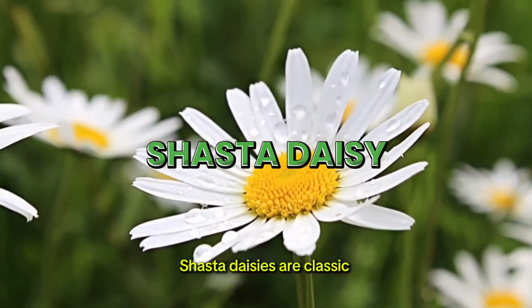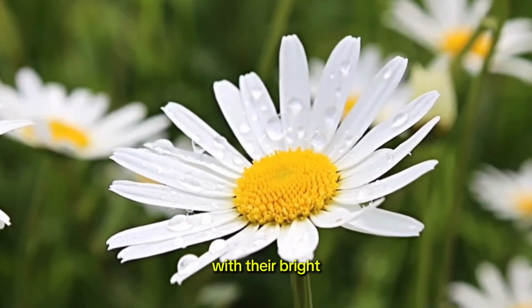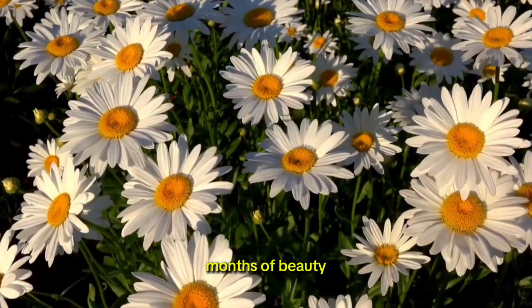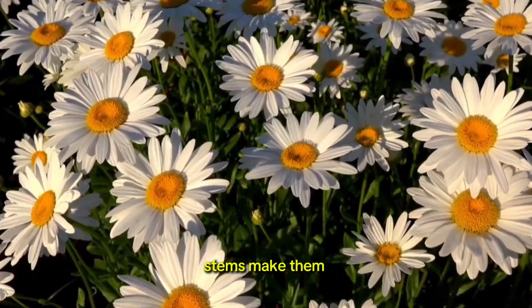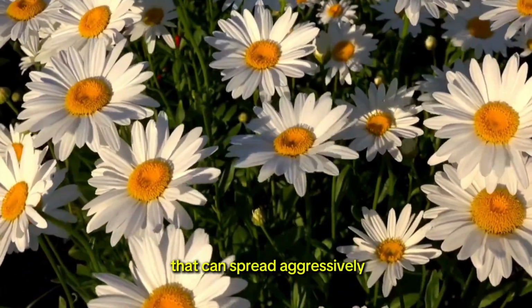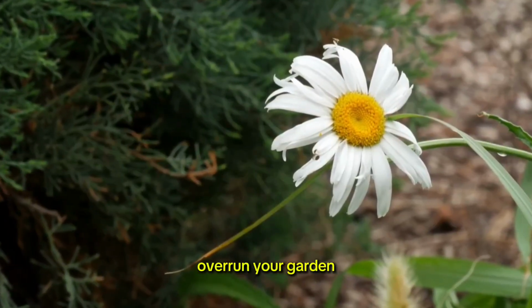Shasta daisies are classic, timeless flowers that bring a crisp, clean look to gardens with their bright white petals and sunny yellow centers. They bloom from early summer to fall, so they provide months of beauty, and their long stems make them perfect for cutting. However, unlike wild daisies that can spread aggressively, Shasta daisies are more controlled, so they won't overrun your garden.